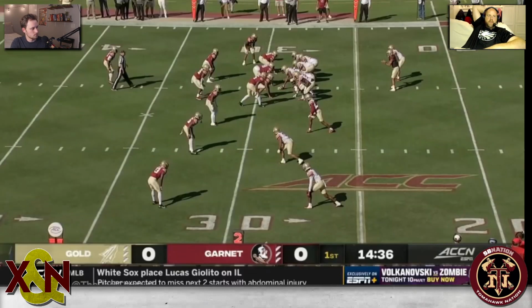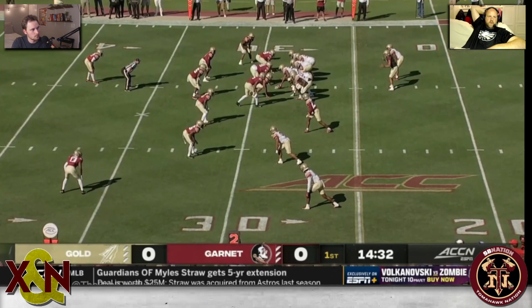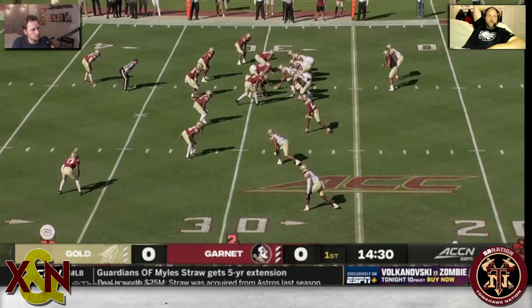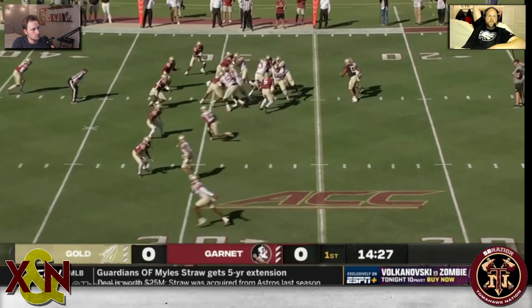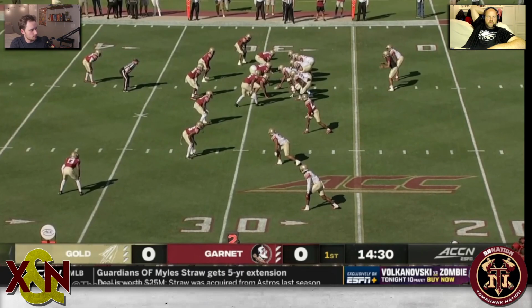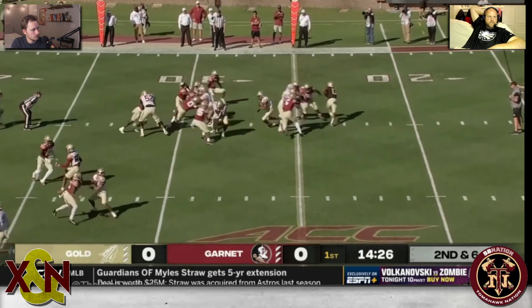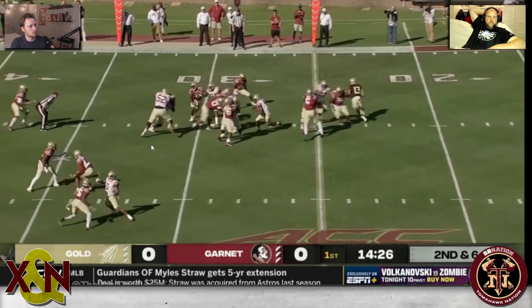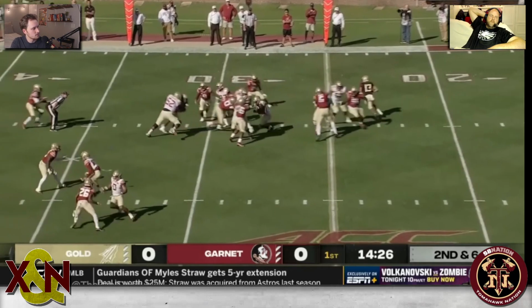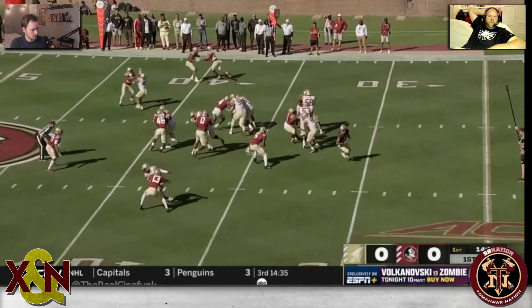McClendon does a nice job up at the top of the screen, fights his way into the play. He almost actually makes a tackle here, but a little slow off the snap, can't quite get disengaged. He does do a good job of working back this side. I think that's a tight end. I think Cam McDonald's blocking him there. You'd like to see him win that matchup a little bit easier.